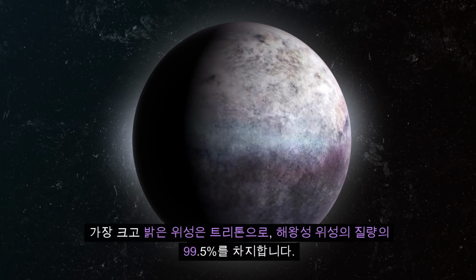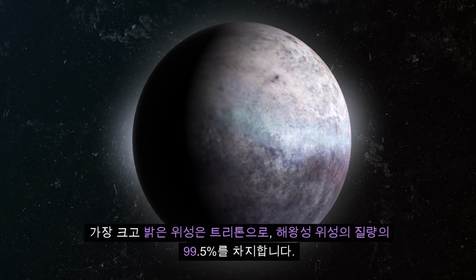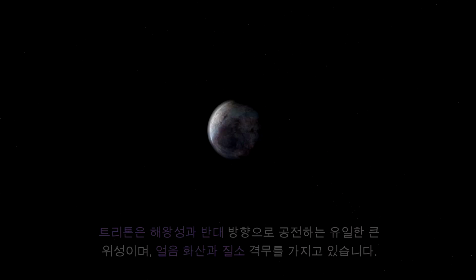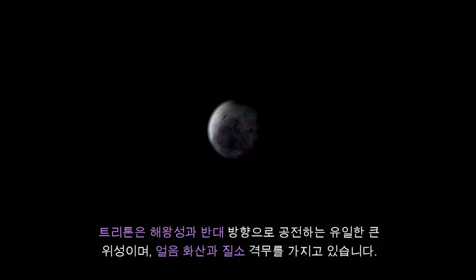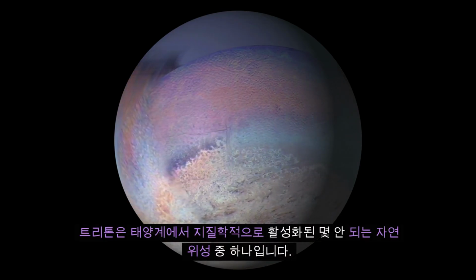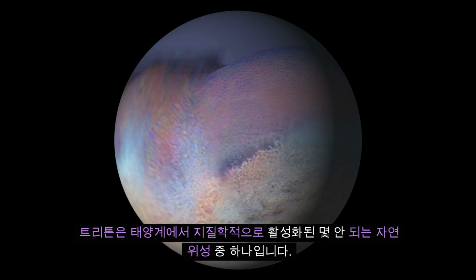The largest and brightest moon is Triton, occupying 99.5% of Neptune's mass. Triton is unique among Neptune's moons, as it orbits in the opposite direction and features ice volcanoes and nitrogen geysers, making it one of the few geologically active natural satellites in the solar system.